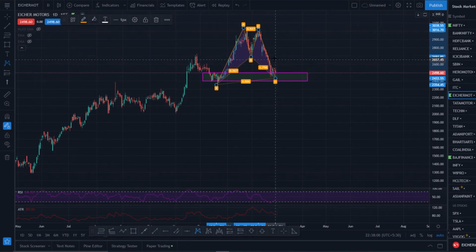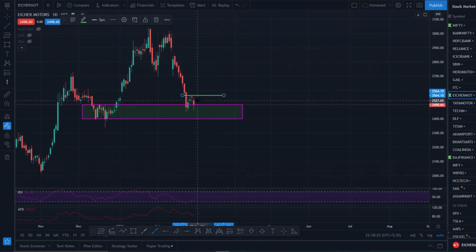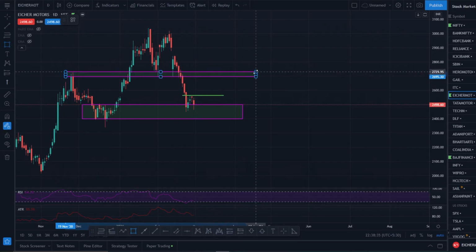If at all we don't get it, since I've already mentioned that we have a double bottom over here, a good downtrend, and a valid double bottom, all we need to do is wait for this neckline to break. Once we have a break and close above the neckline, we can target over here. That is right at the structure. There are multiple reasons why I'm targeting till here.